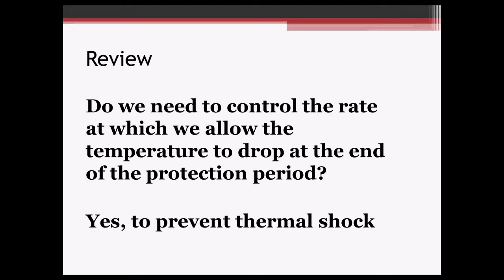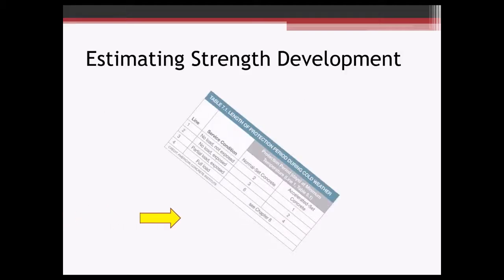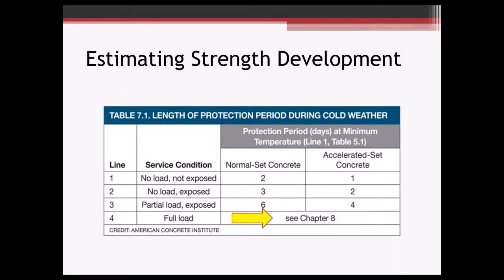So the answer is yes, we need to control that rate. And again, it changes based on the size of the minimum dimension size. We're trying to prevent thermal shock. So this is the previous table we were looking at that talked about what our recommended protection period is based on our loading and exposure condition.